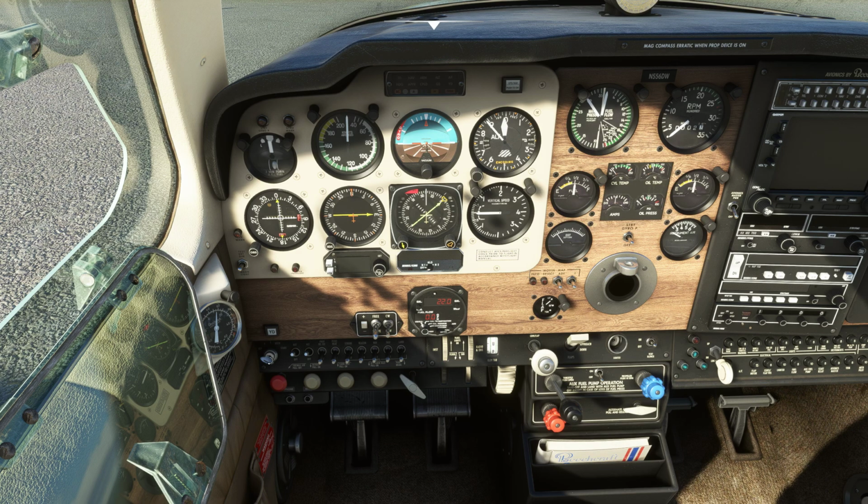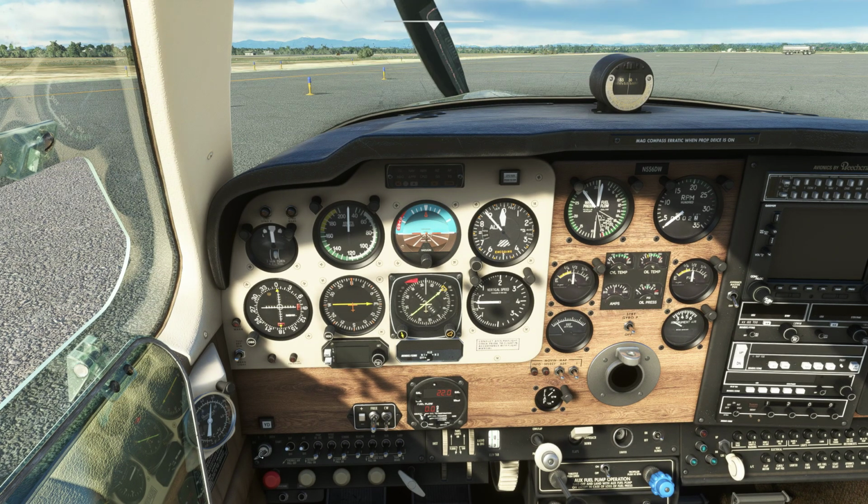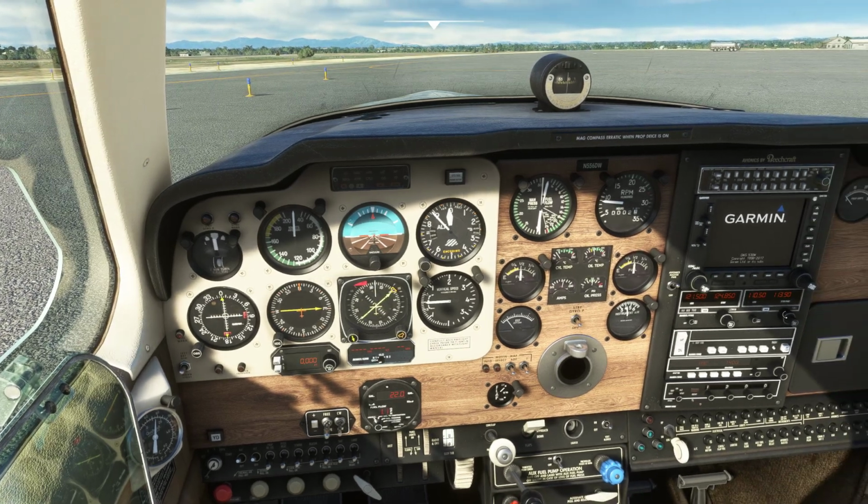Feet on the brakes. Parking brake is on. We'll have them there just for some extra security. Alright, we got a good start. Oil pressure is up into the green. We'll go and bring our avionics on here and go ahead and get the ATIS tuned in while we're waiting on the 530 to power up.